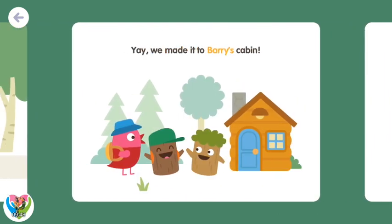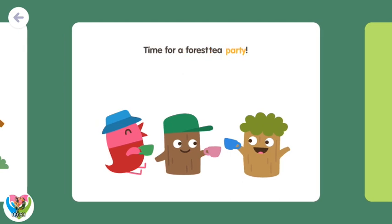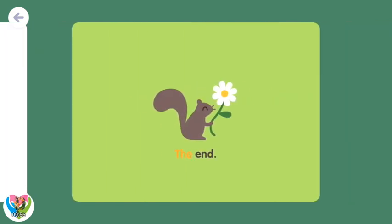Yay, we made it to Barry's cabin. Time for a forest tea party. The end.